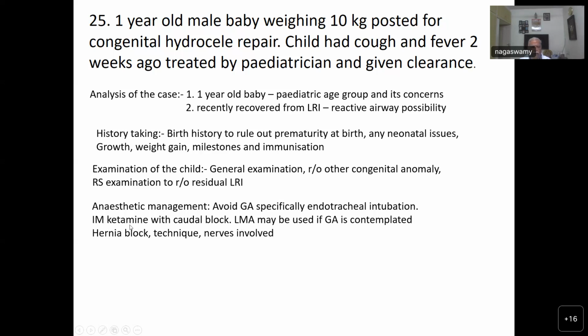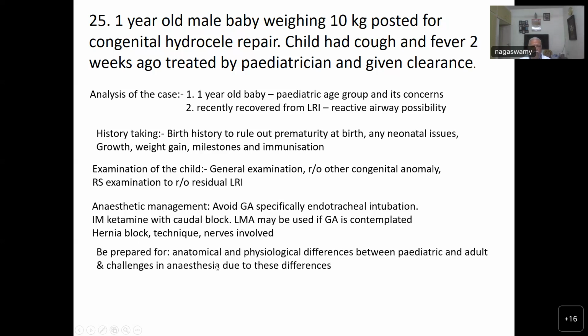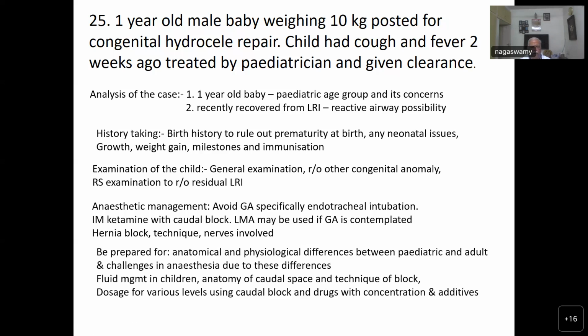They may ask you about hernia block also, the technique, nerves involved, or everything about caudal, and be prepared to answer anatomical and physiological differences between pediatric and adult patients and challenges in anesthesia due to the differences. And fluid management in children, anatomy of caudal space and technique of block, you must be very thorough with, and dosage of various levels of local anesthetic that you use for caudal block and drugs with concentration or any additives.